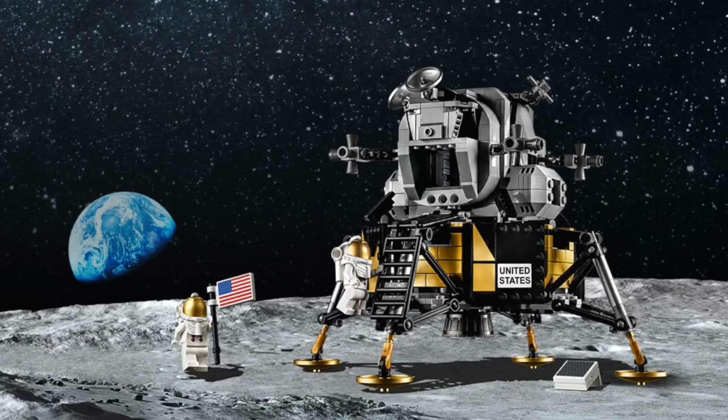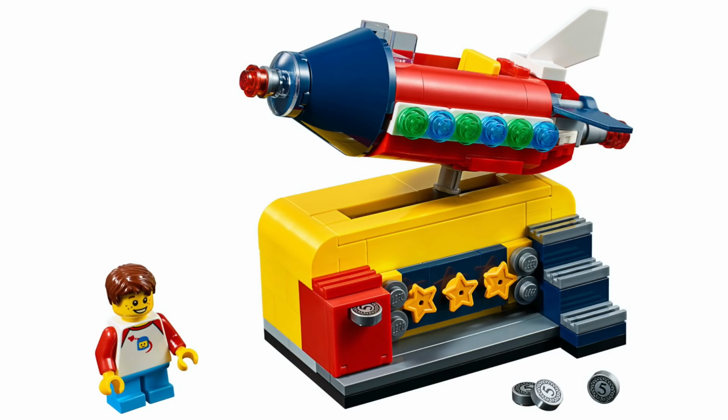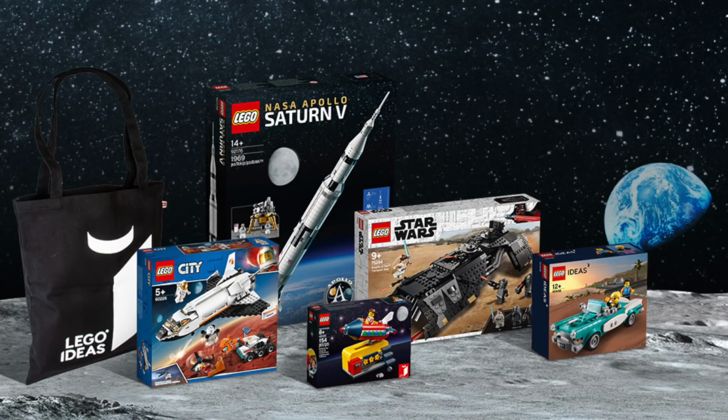And speaking of LEGO Ideas, they've launched an all-new contest called Out of This World Space Builds, where they're looking for builds to become a LEGO gift with purchase, just like they did with this set, the Space Rocket Ride. Those entering will only have between 150 and 250 parts. The grand prize winner will win the Apollo Saturn V, International Space Station, Apollo 11 Lunar Lander, Imperial TIE Fighter, Rocket Ride, and vintage car sets, in addition to 10 copies of their final design and the LEGO Ideas tote bag. And 5 runner-ups will win the Apollo Saturn V, Knights of Ren transport ship, Mars Research Shuttle, Space Rocket Ride, vintage car, and LEGO Ideas tote bag.